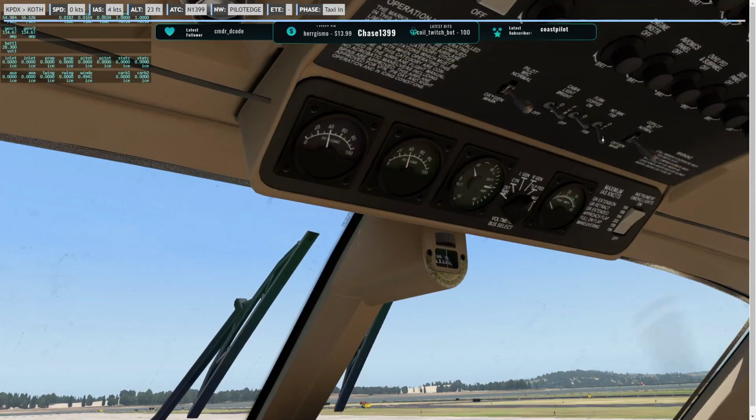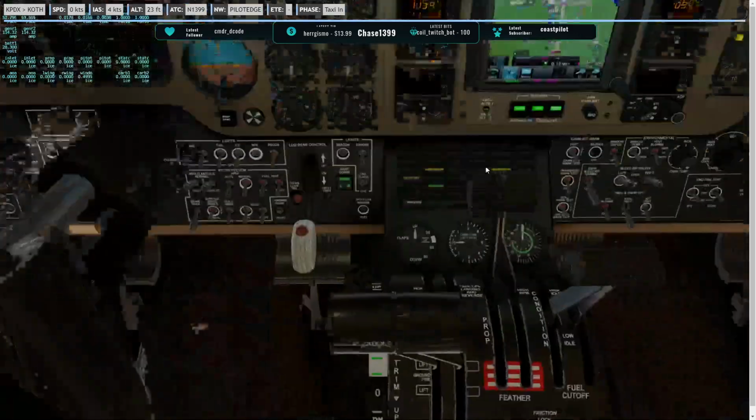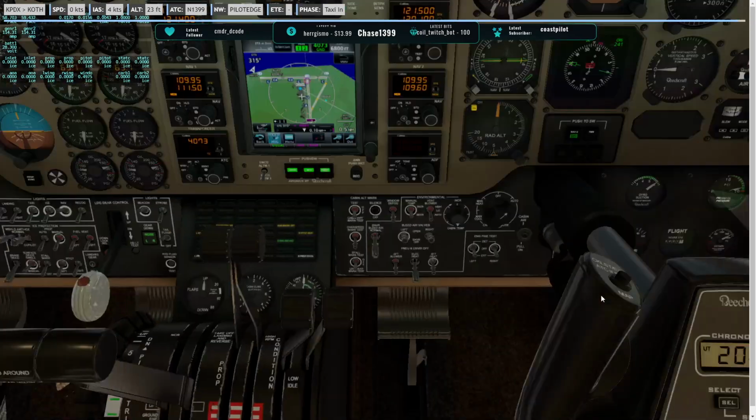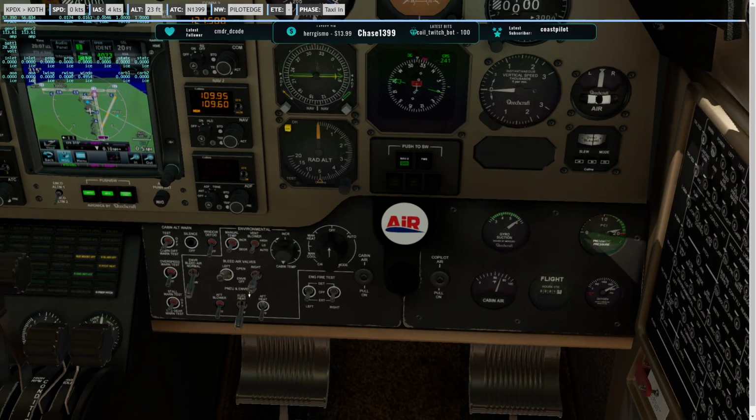Do seatbelts off, coffee maker furnace off. Cabin diff is 0. Air conditioning off. Pressurization's off.